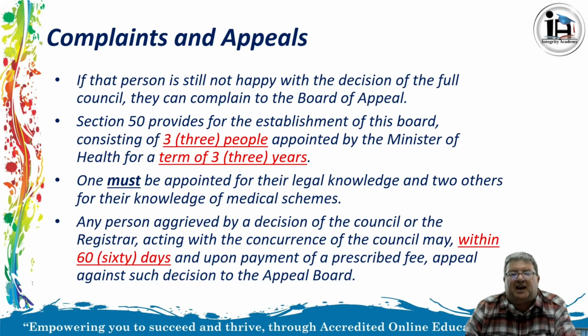If that person is still not happy with the decision of the full council, they can complain to the Board of Appeal. Section 50 provides for the establishment of this board, consisting of 3 people appointed by the Minister of Health for a term of three years. One must be appointed for their legal knowledge and 2 others for their knowledge of medicine. Any person aggrieved by a decision of the council or the registrar, acting with the concurrence of the council, may, within 60 days, and upon payment of a prescribed fee, appeal against such decision to the appeal board.